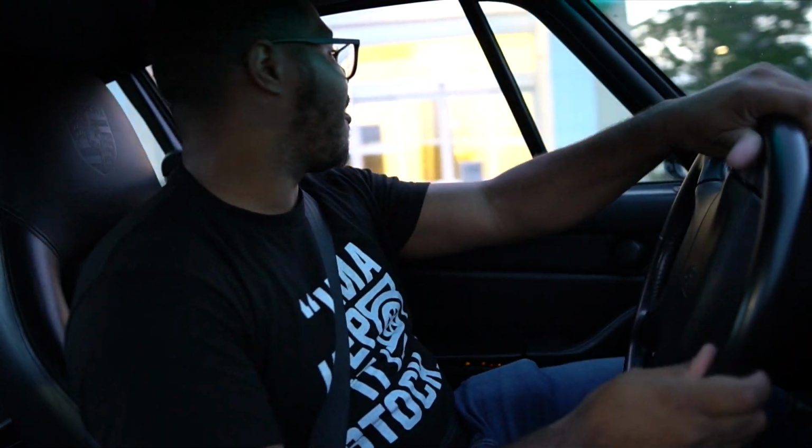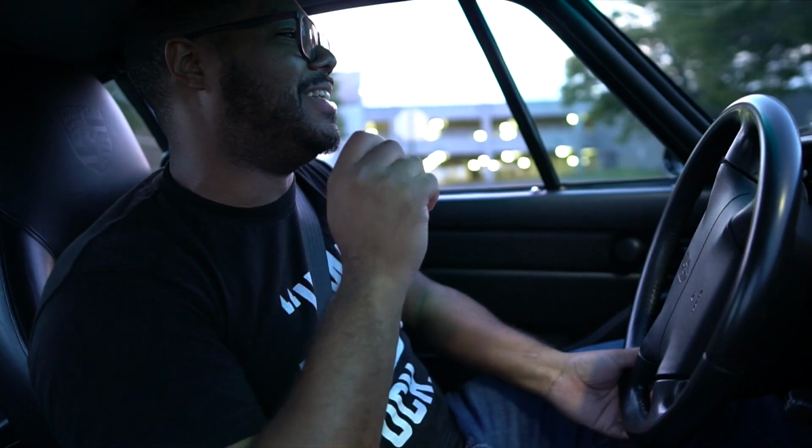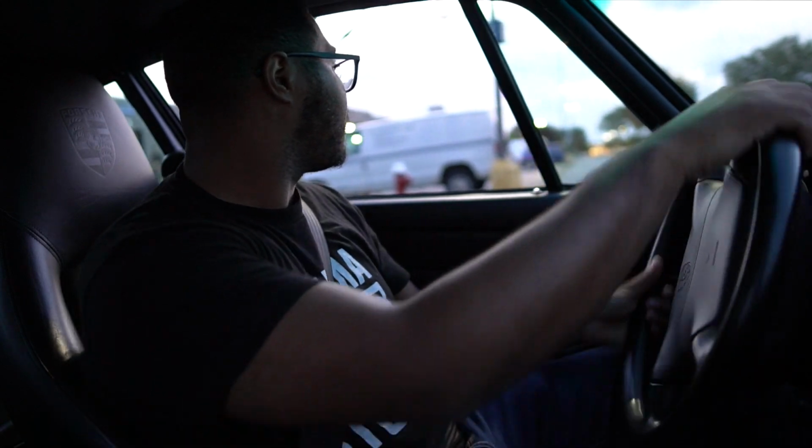So, here we are in the 993, and it is so different. The pedal is going to take me a little bit to get used to, because I'm not used to it being this way. So first things first, let's talk about how easy it is to drive. It actually is pretty simple. Yeah, it's pretty simple to drive.